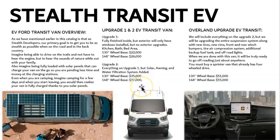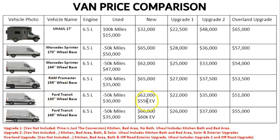And what's funny is the prices of the Transit vans are matching up with the other vans, which I thought was really surprising. If you look right here, you get them for about $60,000 for an EV van. They have other packages to make them a little nicer or add a little bit more spice to them, but they start around $60,000, which is a really good deal, guys.